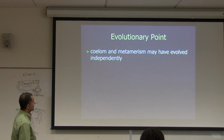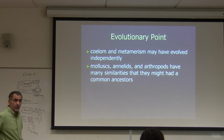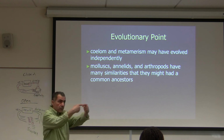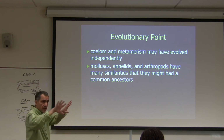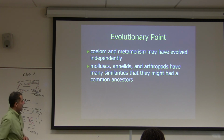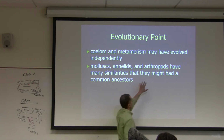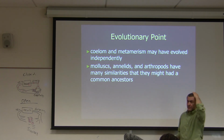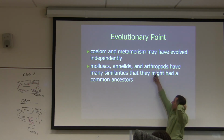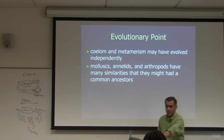Evolutionary points: coelom and metamerism may have evolved independently. We are talking about both of them at the same time, but their evolution happened at different times. Mollusks, annelids, and arthropods have many similarities, so they might have a common ancestor. We have not talked about arthropods yet. We will, and then you will see the similarity between them. They are segmented too, but with a different kind of segmentation, as you are familiar with in the annelids. We'll talk about them.